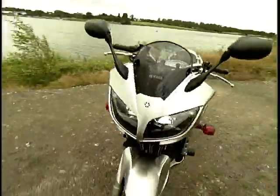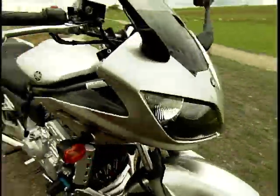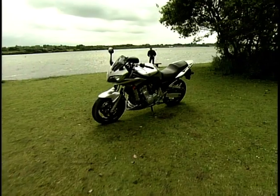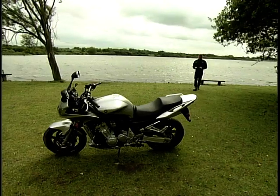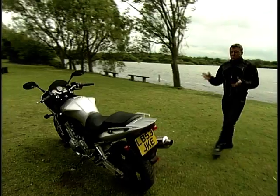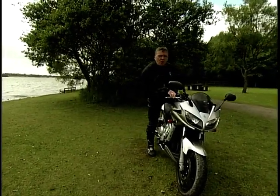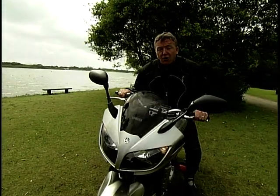But since its launch at the end of 2000, it's become more accepted into the more sensible side of biking, and it's not uncommon to see Fazers loaded up with luggage trundling off the ferry in Calais. Don't get me wrong, I'm not saying that this bike has become boring in any way. Nothing could be further from the truth, but more and more people seem to have realised that it does actually have the ability to be ridden quite sensibly, and believe it or not, it can actually be quite a practical bike when required. Although with 140 odd brake horsepower available, it's always more than willing to entertain should you ever decide to let it off the leash.